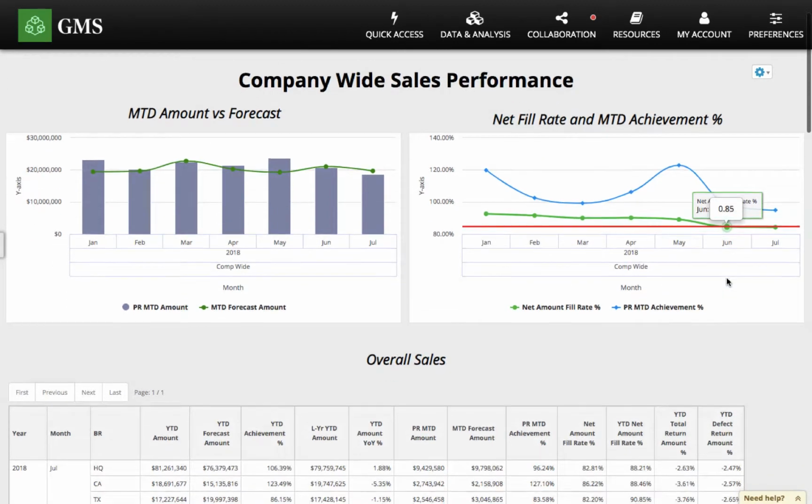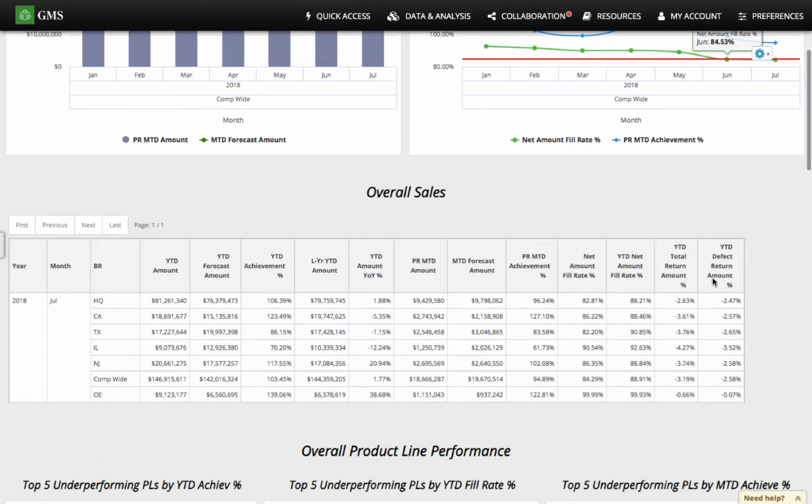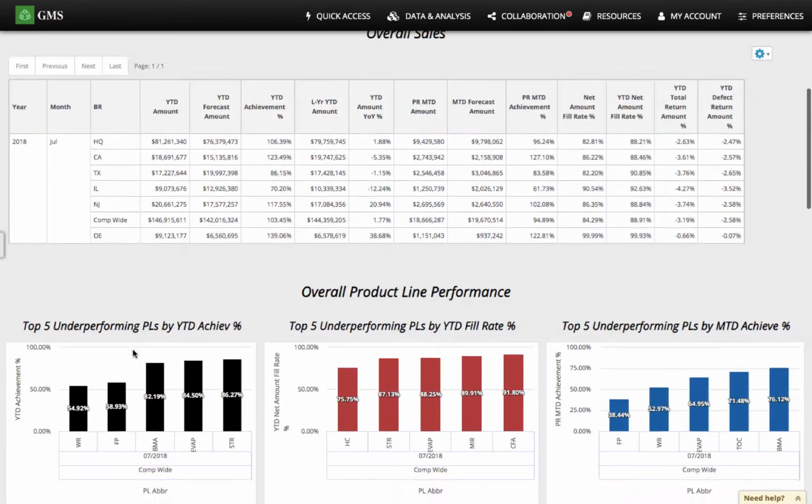Now we can take a look at each branch's performance and compare them to each other. Identify which branch is performing the best and expand its strategy to other branches to help you grow your business.